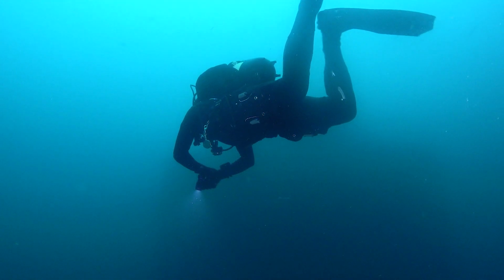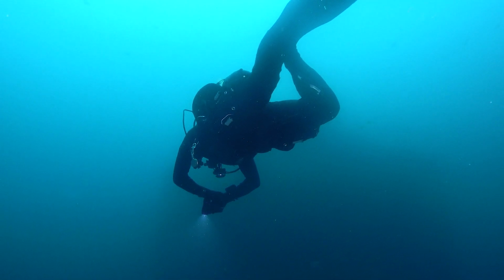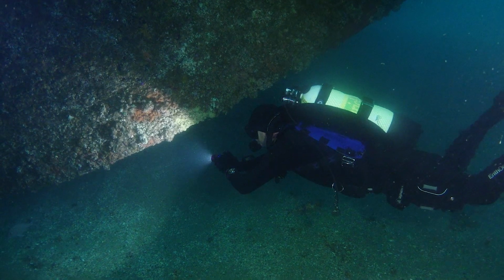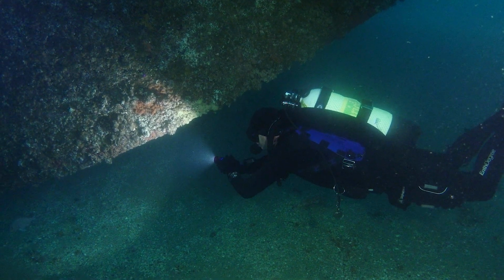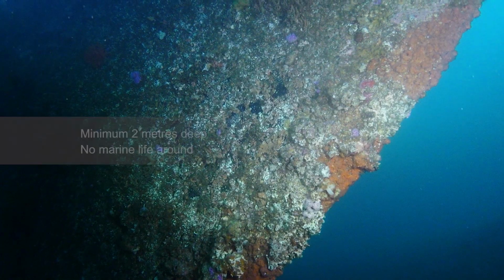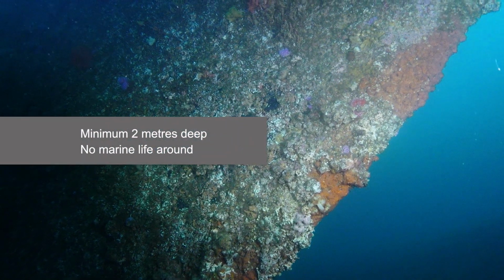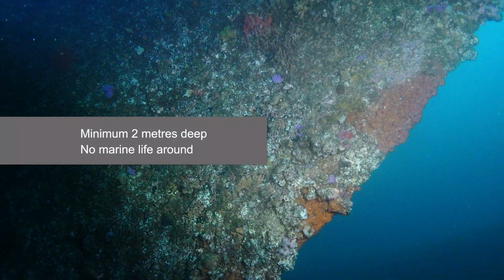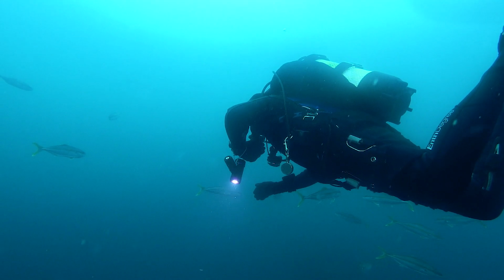We have to find the site to sink it. We have to find the right depth of the sand, so the ship would settle down nicely. So it had to be 2 metres deep at minimum to do that, and with no marine life around other than the occasional passing by.